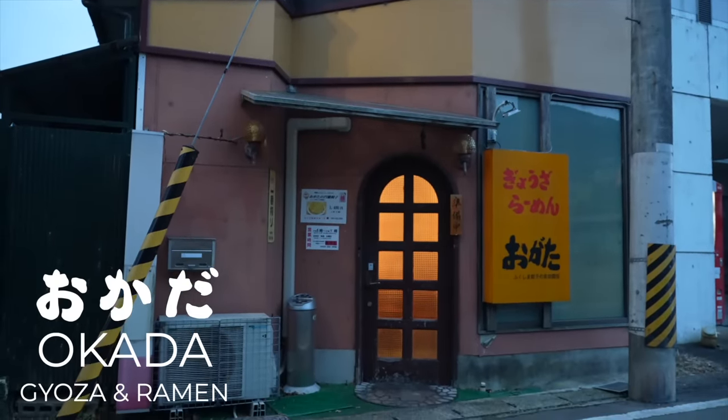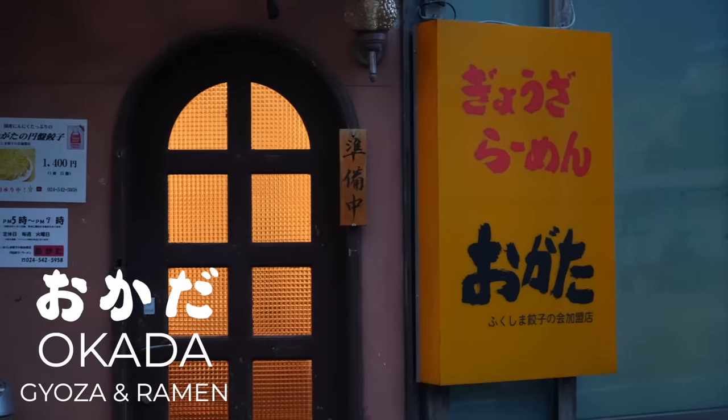So they have the most incredible batter. But the pork and the vegetables inside, it's just so well done. I can't wait. I'm really looking forward to it because he has not stopped talking about it since he ate them a few weeks ago. It's so true. I'm glad I can finally try them myself. I can smell the garlic already.